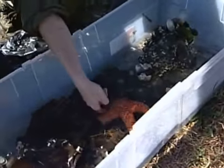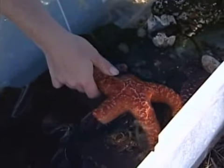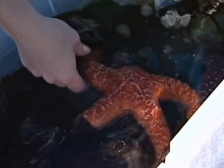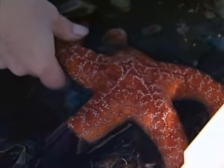Tucker, do you know what this is? A sea star. Sea star, very good. And what is something interesting about a sea star? If something happens to it that makes the arm go off or something, it can grow back. Right, they have the ability to regenerate limbs if need be.